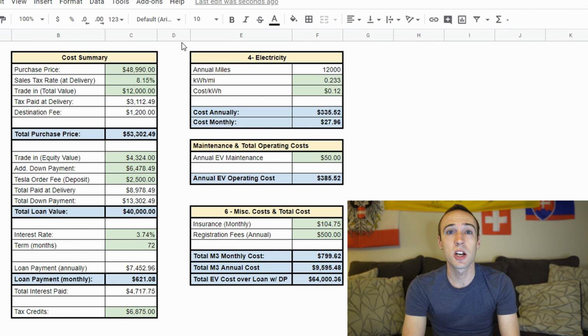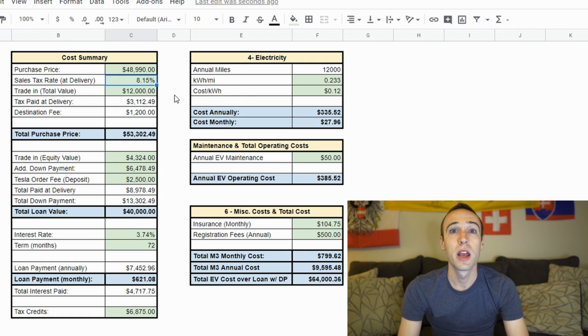Okay, so first up, let's talk about financing. So the sticker price for my Tesla Model 3 long-range dual motor was $48,990. And the only option that included was the deep blue metallic paint. Now, Tesla also charges a $1,200 documentation and destination fee on all of their vehicles. And then you also have to factor in tax to get your total purchase price. In my state, the sales tax is 8.15%.